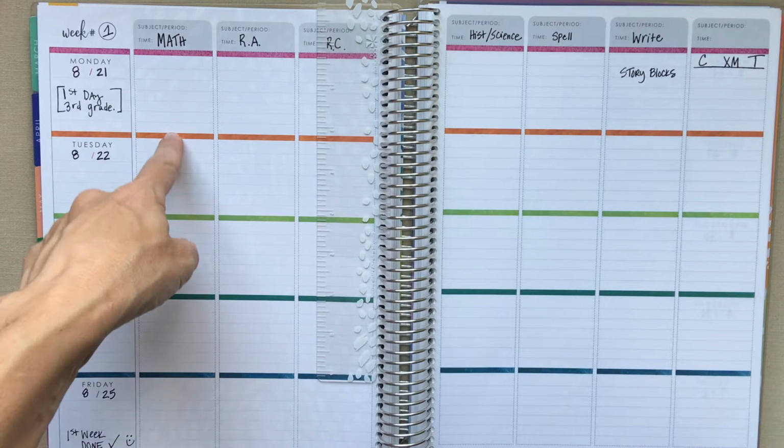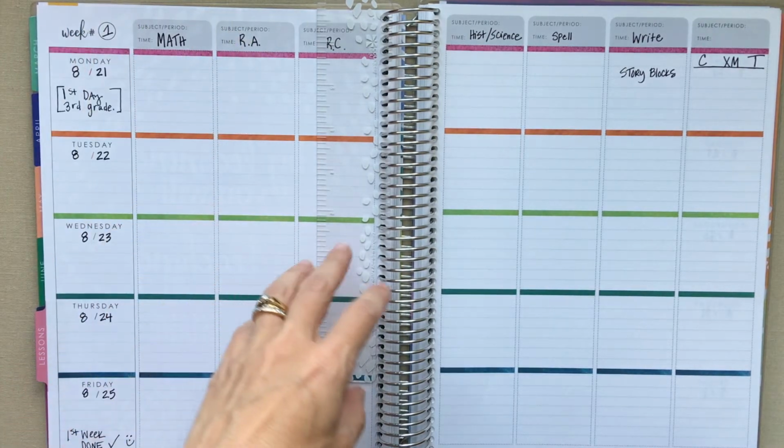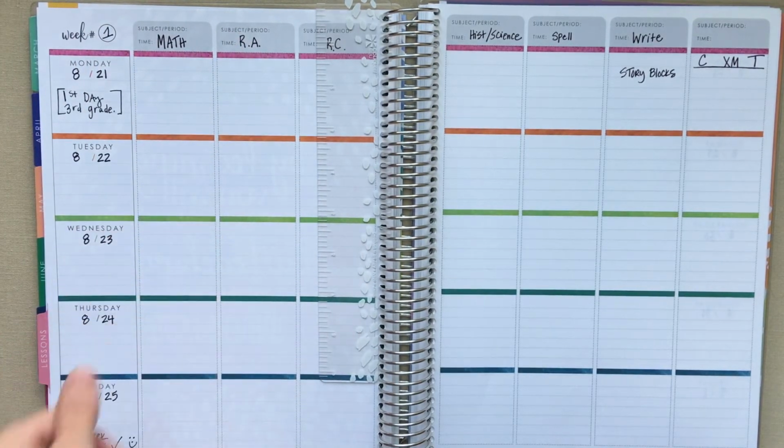Or if you had a really hard time with math that day, I might say, rework on whatever. Just take notes there for myself. And like I said, I will report back when I start to use it.